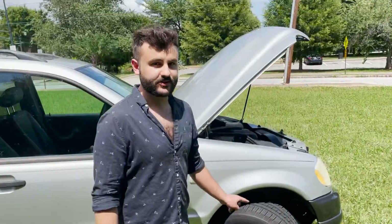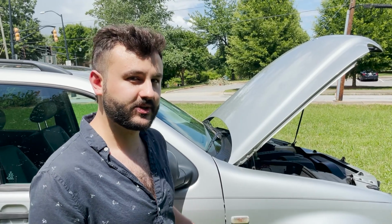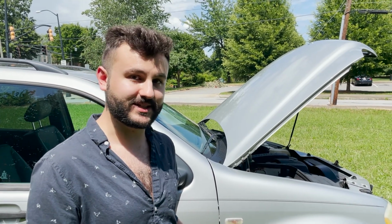Now, this is the brake rotor that got red hot, and this morning I was checking tire pressures because while this is a body-on-frame vehicle, I felt that it rode extremely stiffly.